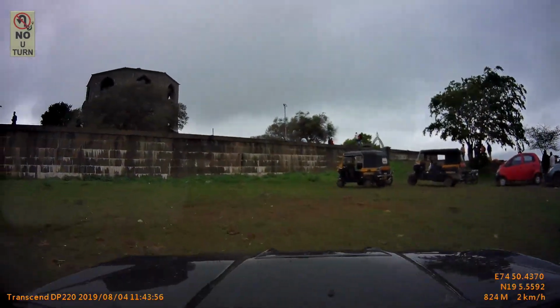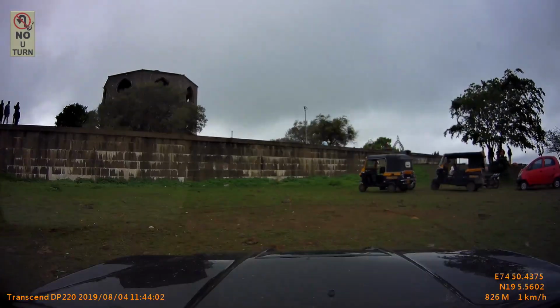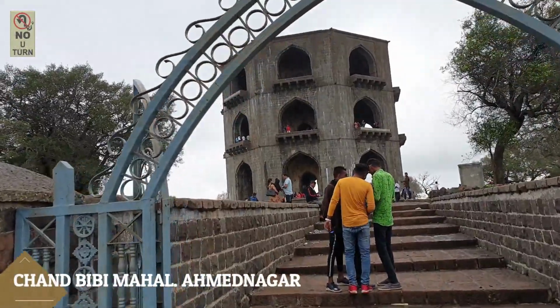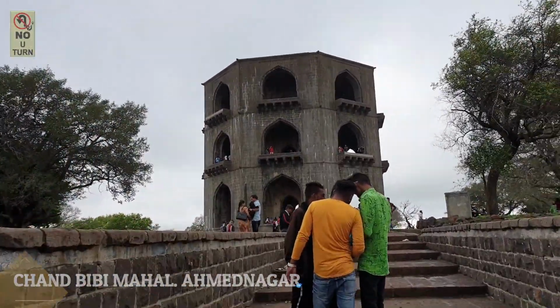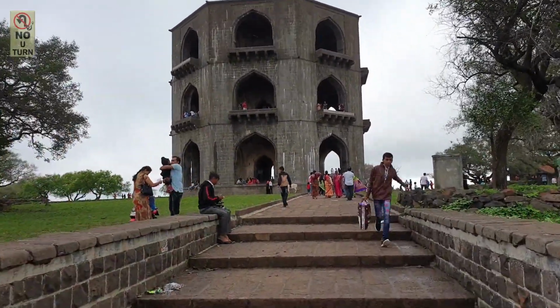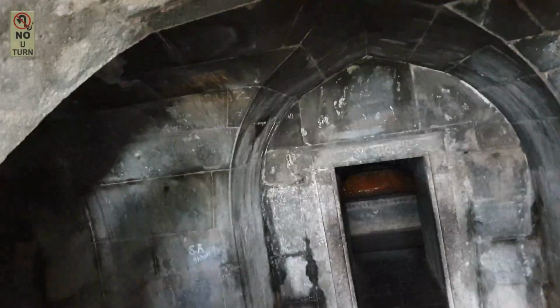It's a weekend and typically you'll find a lot of local folks visiting out here. So here we are at the gate. Immediately this monument imposes itself on you. It's an octagonal, very symmetrical structure, and most of these galleries you see there are intended for the sun's rays to come in.